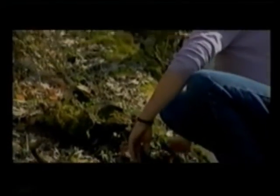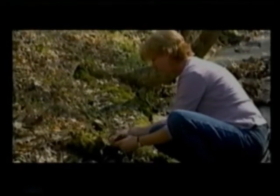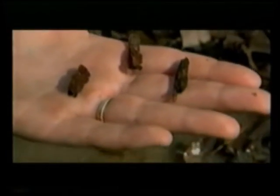Caddisflies like to live in small headwater streams, and they like slow moving water, not too fast, but good aeration, lots of leaf litter. The first thing I try to focus on are leaves that have been eaten on, where there's lots of, and here's one right on the leaf as I picked it up.